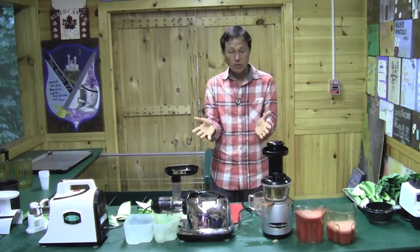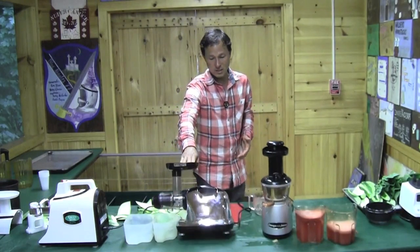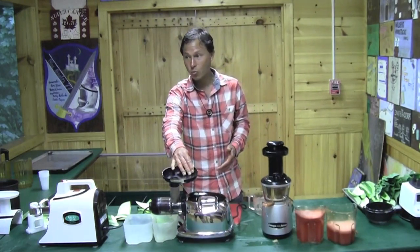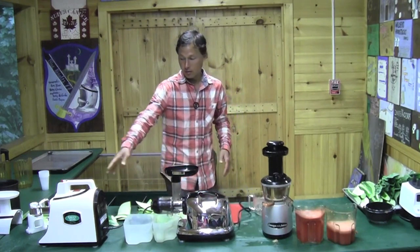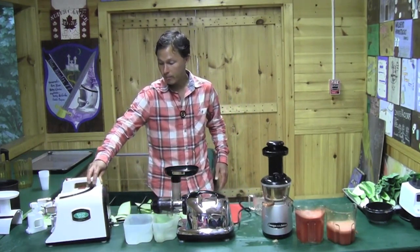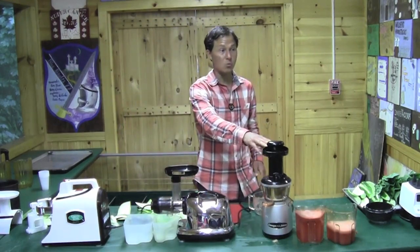I mean, the machines on this table are serious juicers. Like, the Omega 8006 has a 15-year warranty. So for the next 15 years, you're guaranteed you're going to be juicing. This guy here has a 12-year warranty, which is super long. And then the Omega Vert has a 10-year warranty.